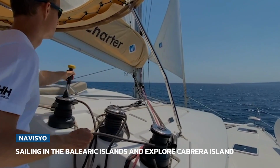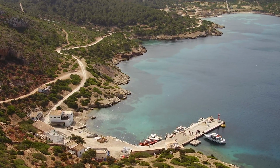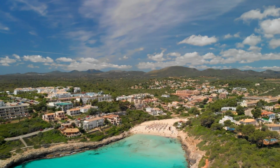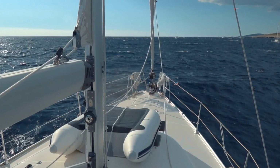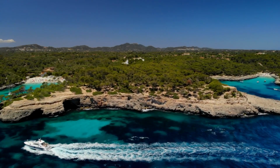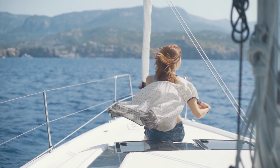Let's go sailing in the Balearic Islands and explore Cabrera Island. Cabrera is the 5th largest island in the Balearic archipelago, located just south of Mallorca. It is uninhabited and designated as a national park. It's number 1 on our list of places to sail in Mallorca because there are few places where you can escape modern life and immerse yourself in nature quite so effectively.